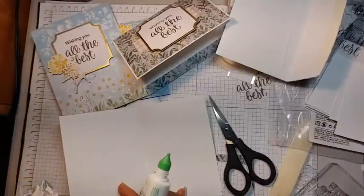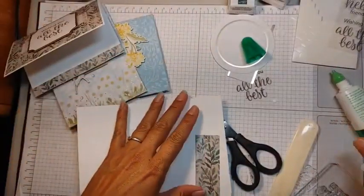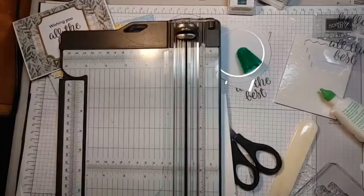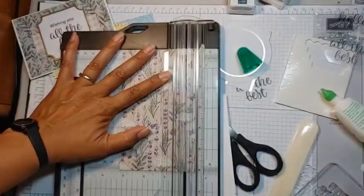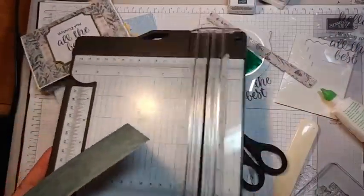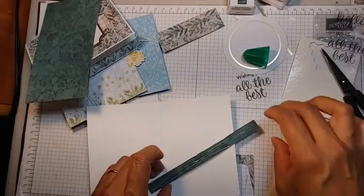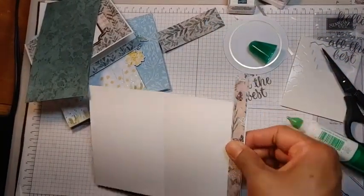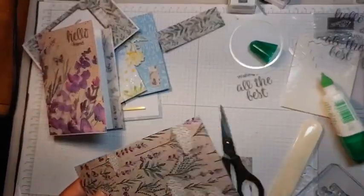And then this one, maybe not so much. We'll just get another piece of paper. Which one do I like? I like this one because it has butterflies. Okay. So again, I'm just cutting a strip, and then we can make our matching envelope. Glue this down to the inside of my card. Okay. Trim off the excess.